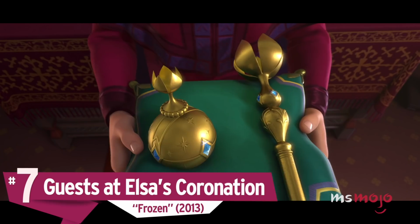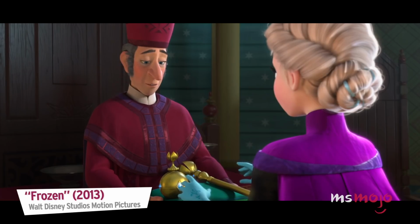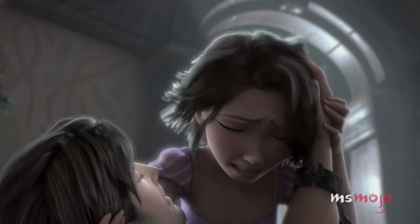Number 7. Guests at Elsa's Coronation, Frozen.